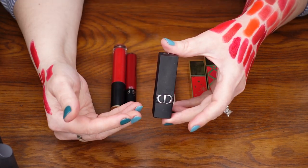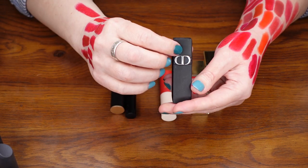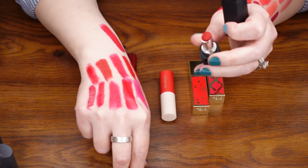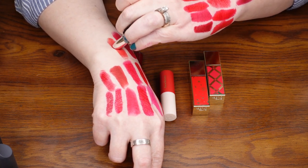Here's one I'm trying to love, but I can't figure out. This is from Dior. This is the Rouge Dior Forever 999. Some people really love this formula. This is a matte, no budge formula. The problem I have with this, I like the color.